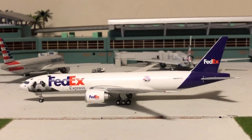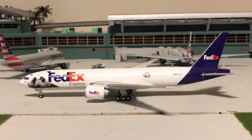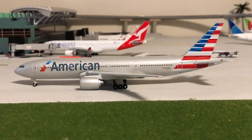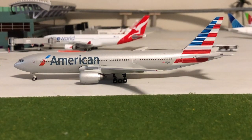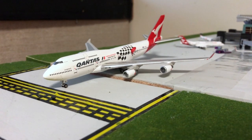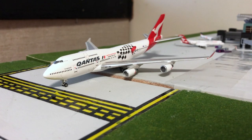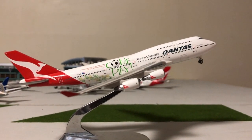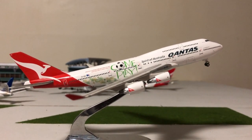Here we have a FedEx 777F. This is in the Panda livery and will be heading out to Memphis. Here we have an American 777. This will be pulling onto the runway and taking off for Chicago O'Hare. And just waiting for approval at the stand line is a Qantas 747-400 in the Grand Prix livery. This plane is just awaiting approval to take off for a flight out to London Heathrow. Here we have a Qantas 747. This aircraft is in the Oneworld livery and will be departing out to Johannesburg.